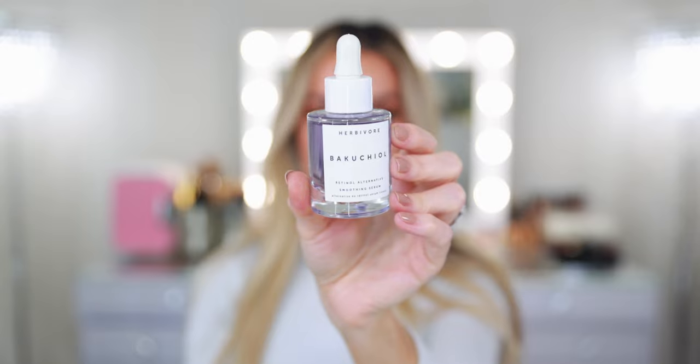They also sent over their Retinol Alternative Smoothing Serum. See what this looks like. This is meant to smooth the appearance of fine lines and wrinkles without synthetics or irritation. A 100% natural plant-based retinol alternative serum. I'm currently using a retinol from my dermatologist's office, but I know you are supposed to cycle on, cycle off. You're not supposed to use a retinol 12 months out of the year, so this will be great in the off months.